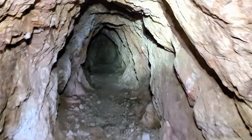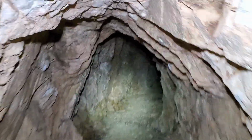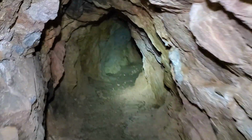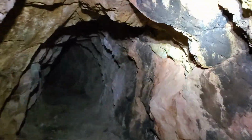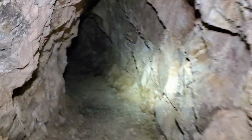Another rat's nest everywhere. The one that just goes straight back. Looks like it might turn at the end. For how far back this goes, the tailing pile is mighty small. Yeah, that's the end of her there. Rat droppings everywhere. It's pretty nasty back here. I'm getting out of here. Check out the water deposits here. Yeah, I don't know if that was worth the hike.